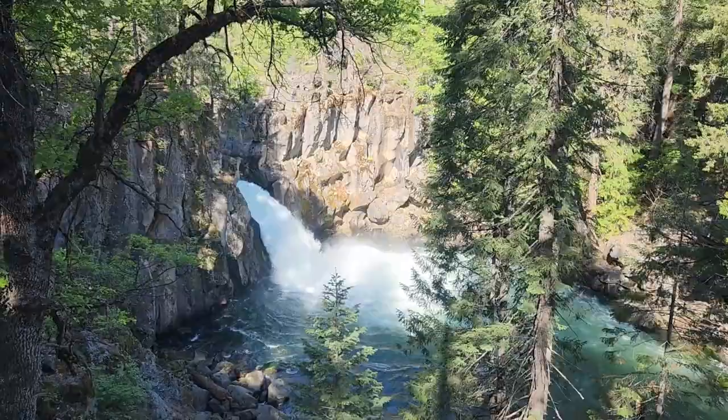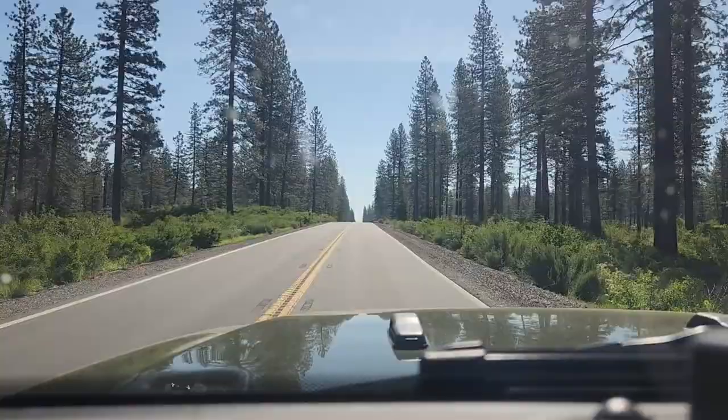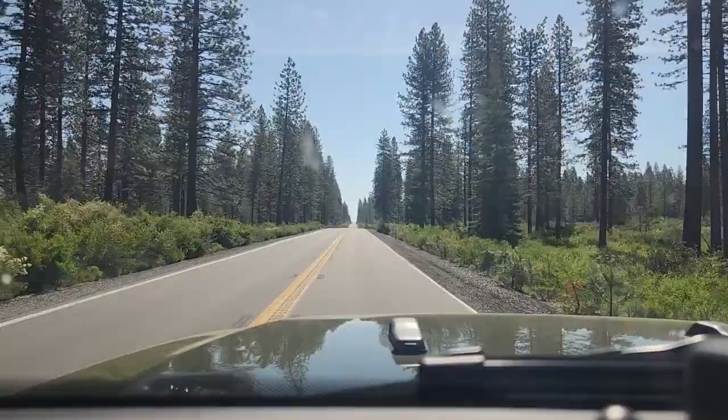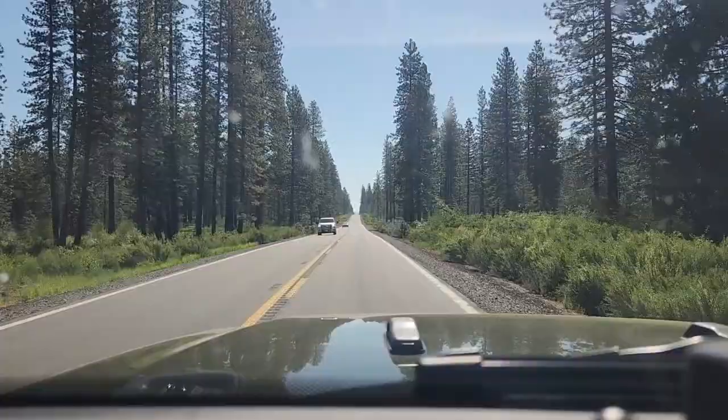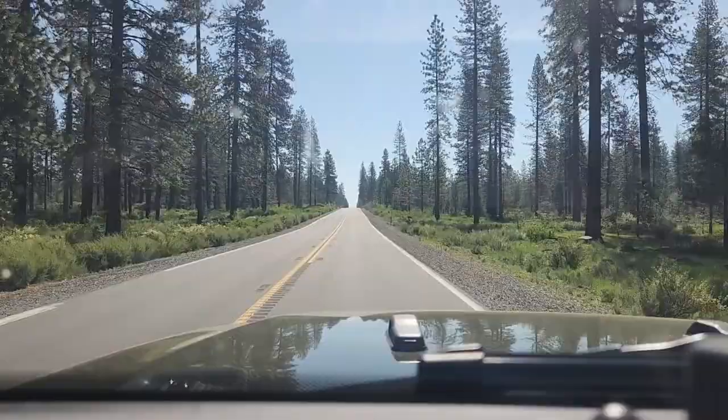Well, Remi and I have finished exploring the McCloud Falls, both the lower, the middle, and the upper. And we're now making our way to the Lava Beds National Monument. It's about 2.5 hours from here, so a little bit more than that. So it's going to be a decent drive, but that's okay. That's kind of why I wanted to do this today, so I had plenty of time. So we'll check in with you in a little bit.